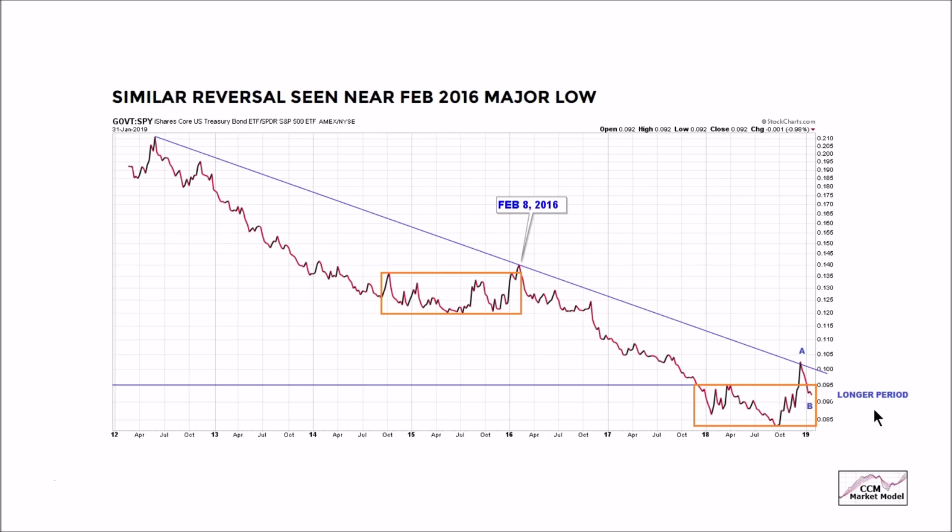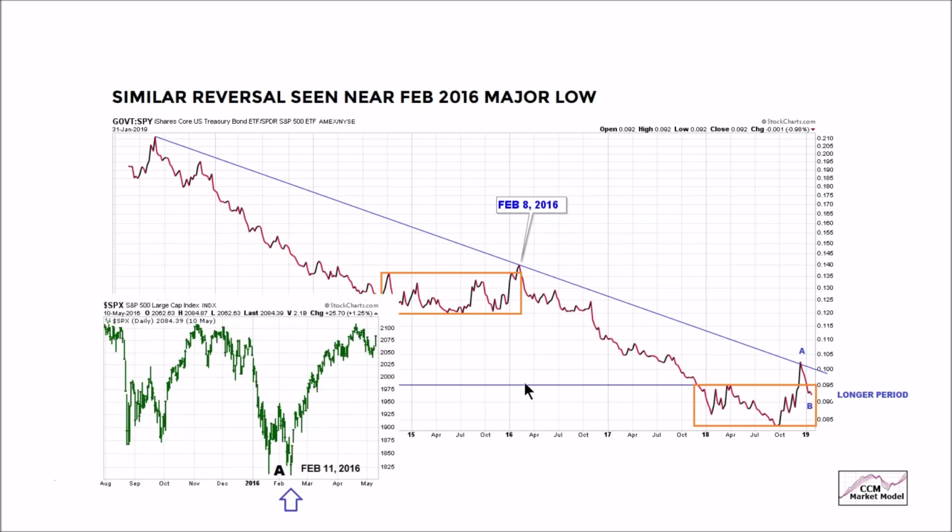But there is a significant difference. This one fails almost right away, literally within days. This one takes some time before we run into the failed breakout look. But this looks a lot like this here. And at that point here, the S&P 500 in the 2016 case had made an important low.